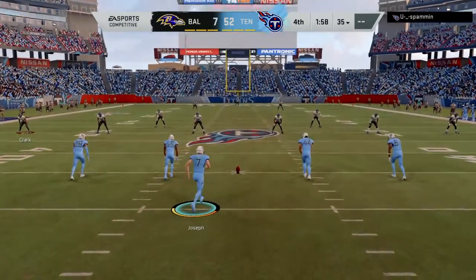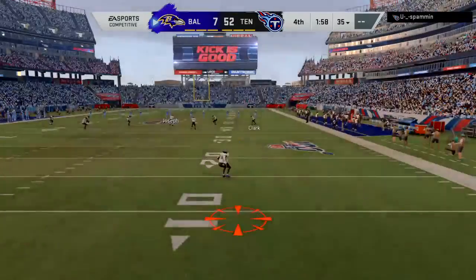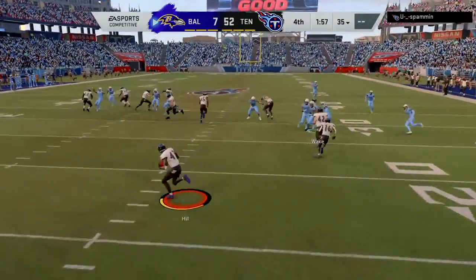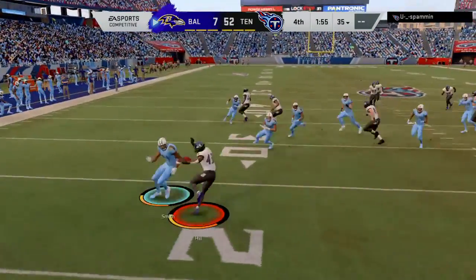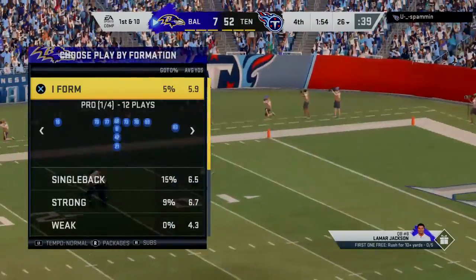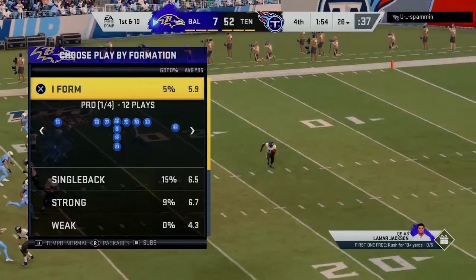Joseph now to kick this one away. This is taken just shy of the 10 here. And he'll take this one near the 25, call it the 26-yard line.